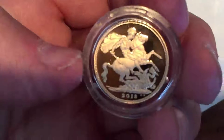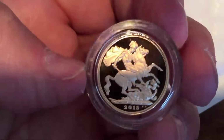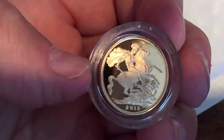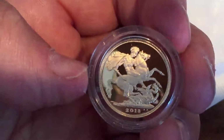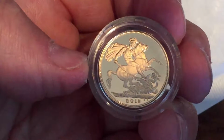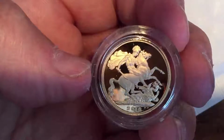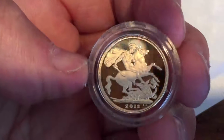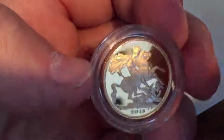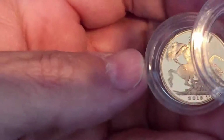I think that people had kind of left it a little bit because it didn't contain the box and the COA, but my plan is to have it graded by NGC anyway, so I didn't really need the box and COA. I think it'll do pretty well. 2013, 2014 were both quite expensive years for proof sovereigns, so these coins fetch a little bit more than some of the earlier years. There were a few years where they only made proof sovereigns. There are no BU coins at all.